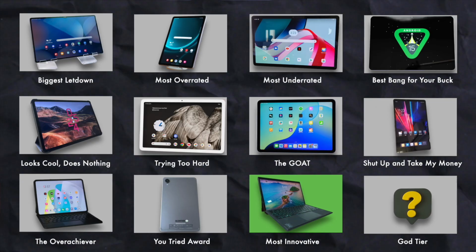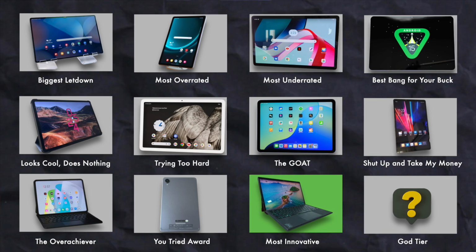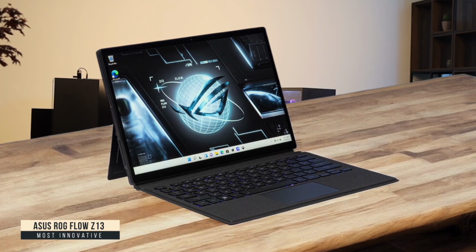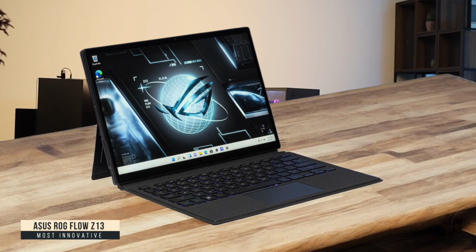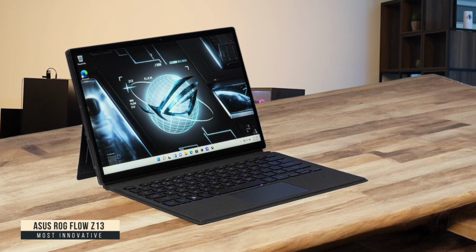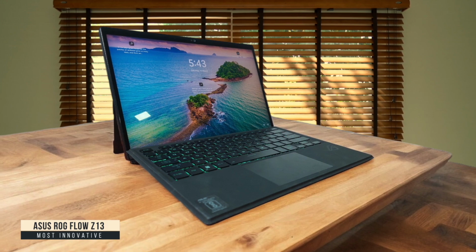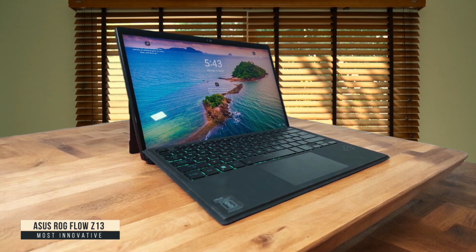Most innovative, Asus ROG Flow Z13. The Asus ROG Flow Z13 completely blew me away as the most innovative gaming tablet I've tested this year. This thing is basically a full gaming laptop disguised as a tablet, with the AMD Ryzen AI Max Plus 395 processor and Radeon 8060S graphics delivering performance that rivals dedicated gaming laptops. What impressed me most was how it manages heat.